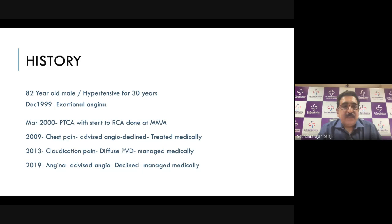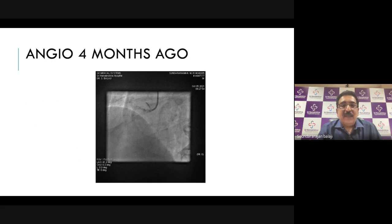He had chest pain in 2009, again managed medically. And in 2019, he again had angina. He declined intervention and was managed medically. Subsequently, because the symptoms became severe, he agreed for an angioplasty.